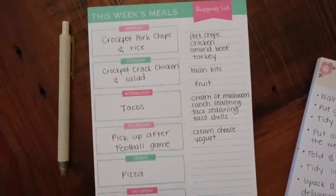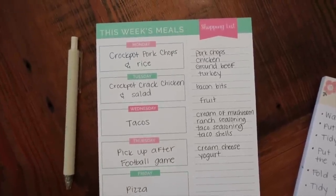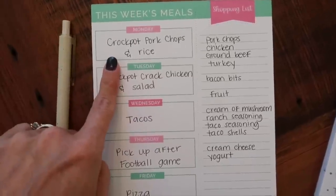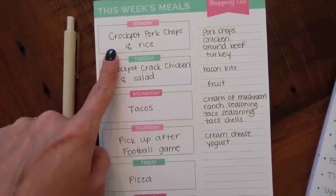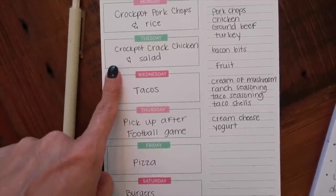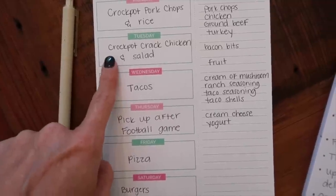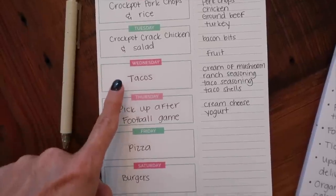All right, now let me show you our meal plan for this week in case you guys need some ideas for meal planning. So we're gonna do crock pot pork chops and rice. I'll actually show you guys this recipe in today's video. Then on Tuesday, we're doing crock pot cracked chicken and salad. I'll put a link to the recipe to this one down below too, in case you wanna try this one.